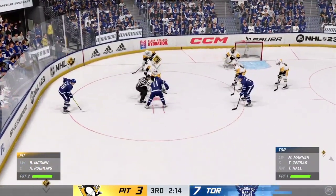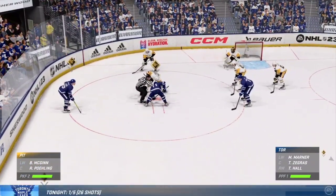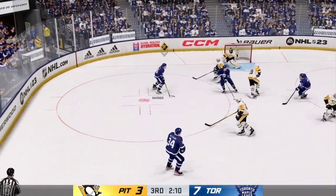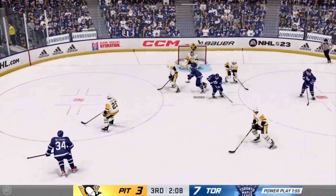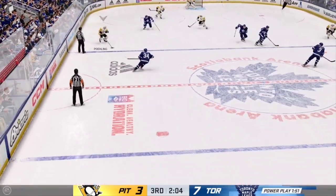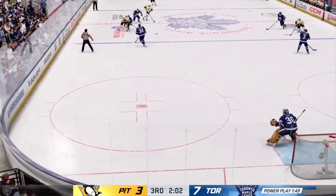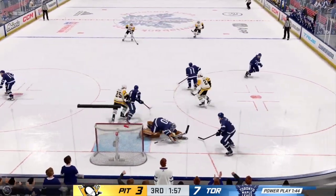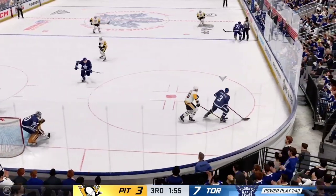Sometimes it's just your night, and the way that they've performed on the power play, it kind of feels like they're going to get another one. Puck grab by Klingberg. Hammers a shot! Too many bodies in the way! Sends it over to Poehling. And tries to make a diagonal pass to McGinn. Blocker save, and he's showing up big time tonight!